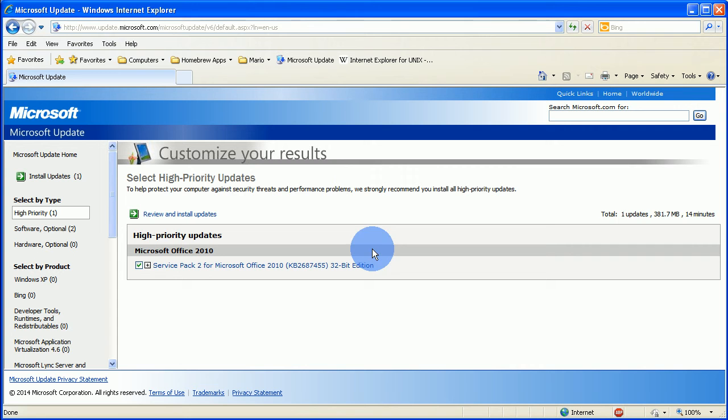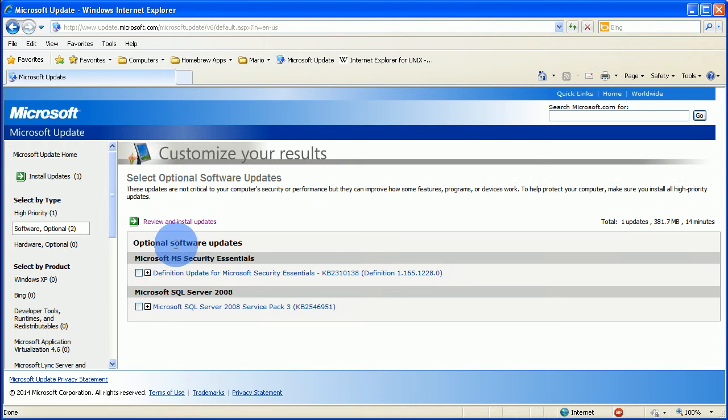It's now ready. Total one update selected, 381.7 megabytes. It'll take 14 minutes for it to install, and it has high priority update selected. Service Pack 2 for Microsoft Office 2010 32-bit edition software. Let's see what's under optional. Security Essentials update.